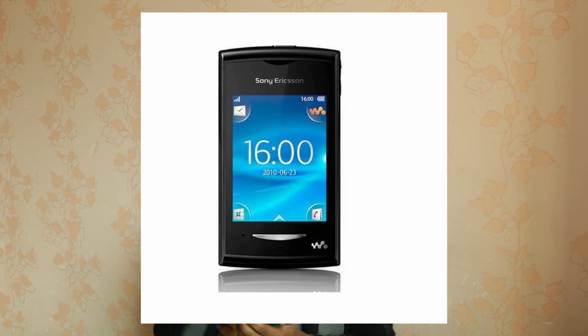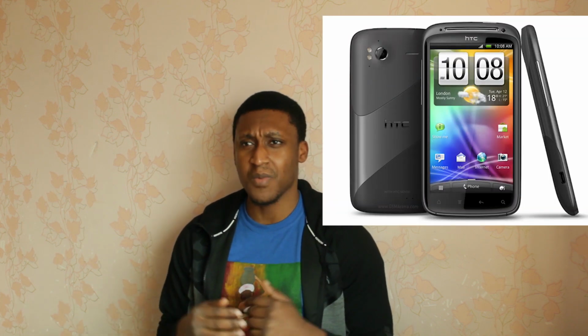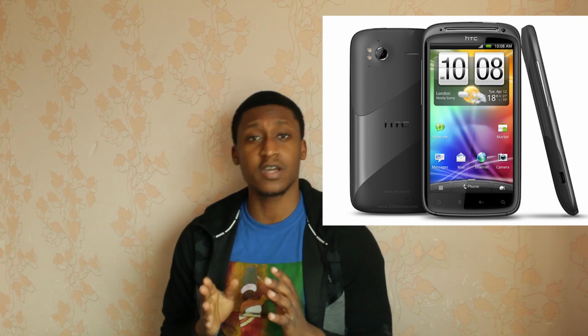And from there we moved to these bigger glass screens. Then we had the stylus, you could touch your screen, call it touch screen. And Sony Ericsson came up with some nice touch screen phones. Then from there we moved on to these HTC fluid touch screens. It was awesome. Android came with HTC. I remember the first Android phone I saw was an HTC phone, no doubt about that.